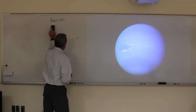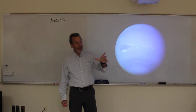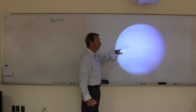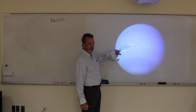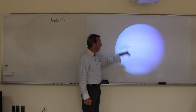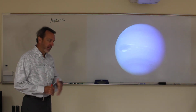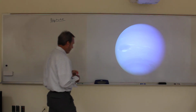All right. Neptune had this great dark spot right here. It's a storm, just like the red spot that we talked about on Jupiter. It's an anticyclonic storm, means it spins counterclockwise in the southern hemisphere. This is the southern hemisphere of Neptune. And it's at about 30 degrees south latitude, exactly the same position that the great red spot is on Jupiter. So, formed in similar ways.